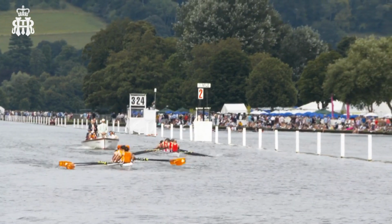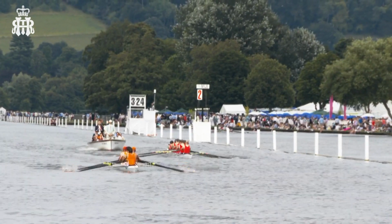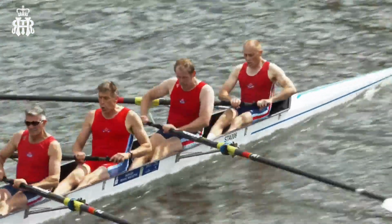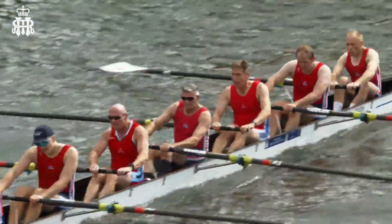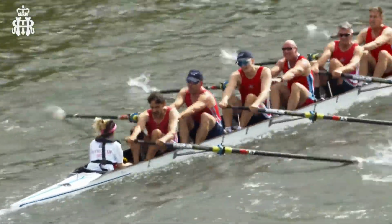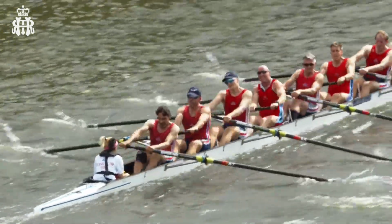And they're a veteran crew, and they've done a good job to be racing here, just not quite up to the pace of the Lee, are they? Yeah, exactly, and credit to Lee. They are a club that have grown in stature over the past sort of decade. Every year they boat competitive crews who feature highly in the club events at Henley Regatta.